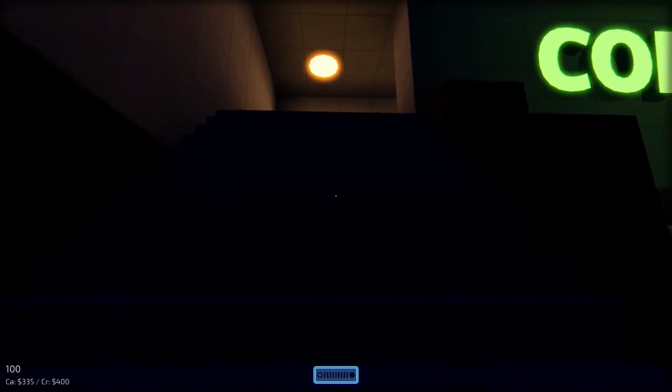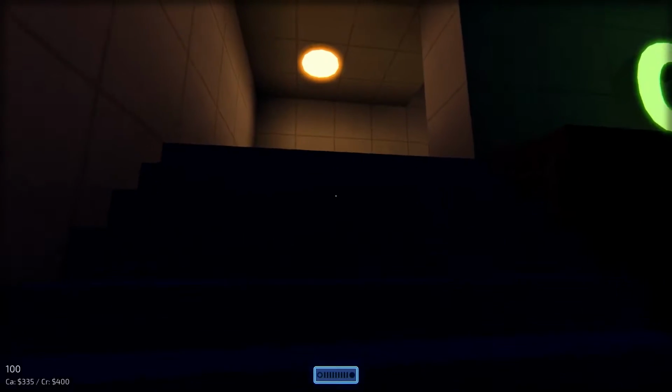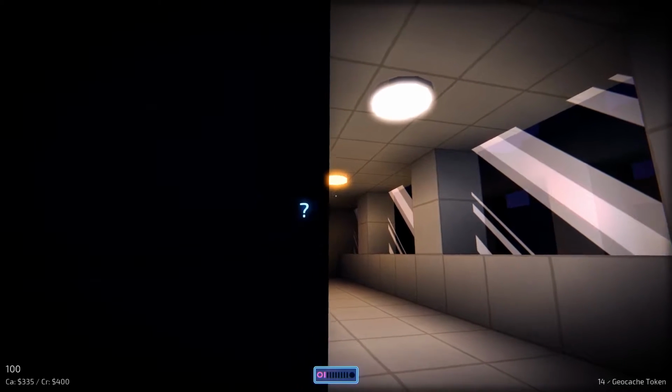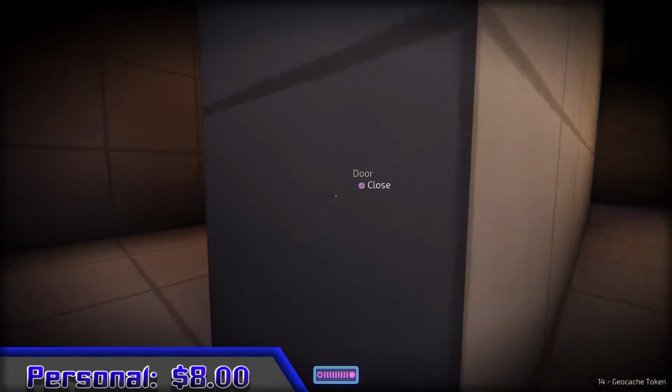I do think, however, that on the whole the levels are interesting and varied with a touch of realism in how you interact with your environment, but again the interest is undermined by poor execution. Neonstruct is a game that I think is worth about $8. It's too short to be worth any more than that.